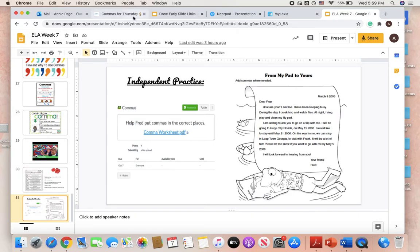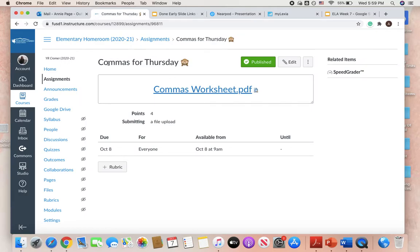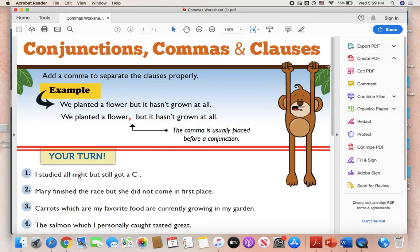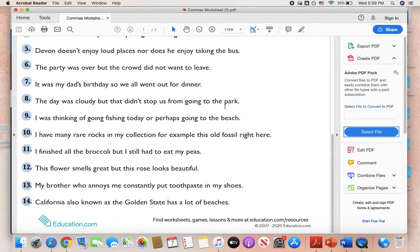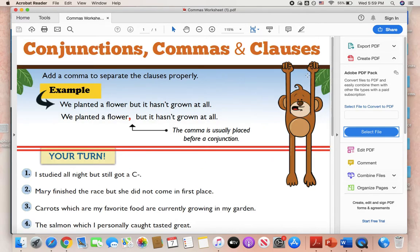If you've already done that, we have a new one, commas for Thursday. It's got a little monkey right there. And if you open it up, I want you to go ahead and put the commas in these 14 sentences. Okay? Think about where the conjunction is. Think about if it's a list or if it's a short pause.